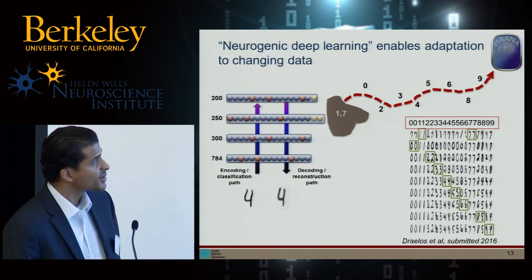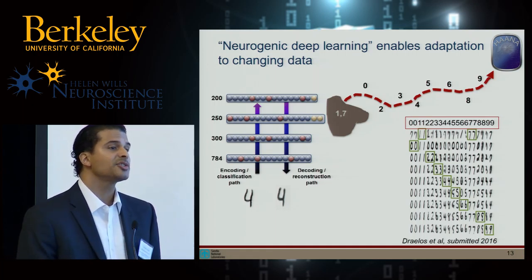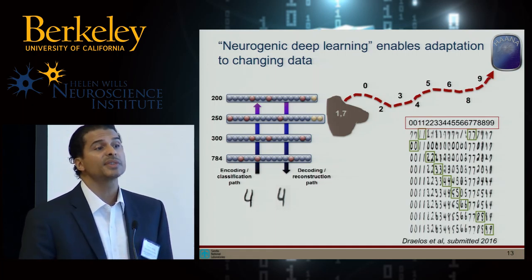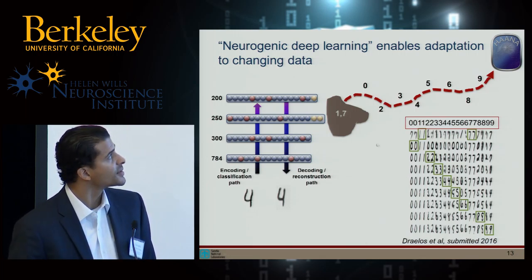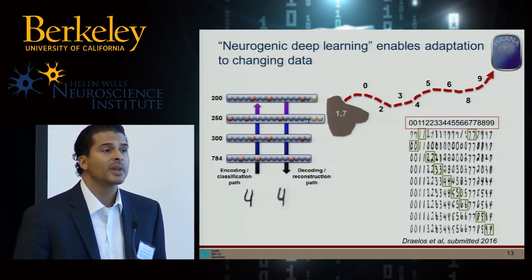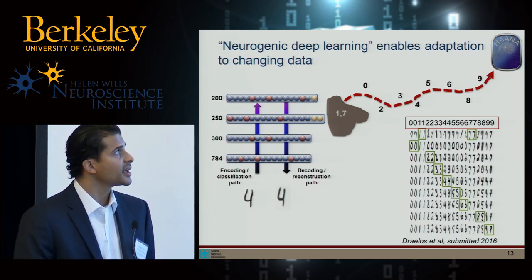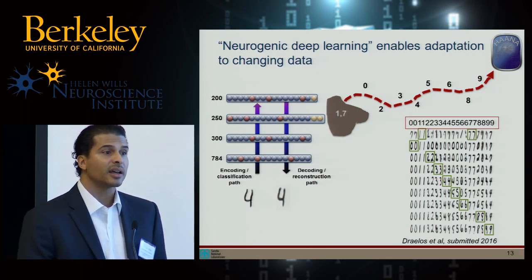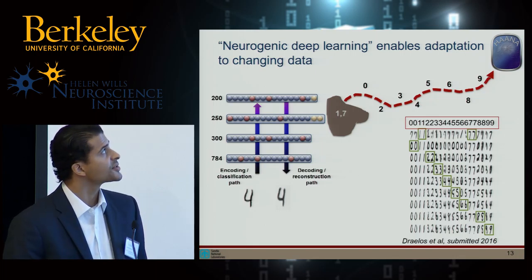So what we wanted to do was to develop an approach that would allow this network to actually change with and adapt to this new set of data that it's being subjected to. So in this case, instead of having a static network, we allow the individual layers in the network to actually grow. So we have new nodes being added to these layers, essentially mimicking the idea of biological neurogenesis, which we know happens in certain locations of the brain.